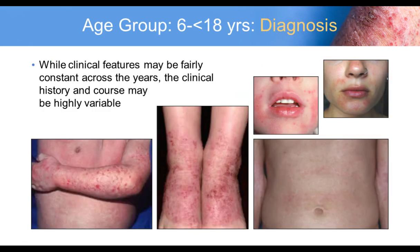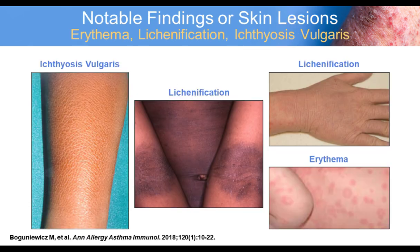We know the clinical features are pretty constant across these years, but of course, the bigger differences are going to relate to the extent of the disease and the severity of the disease, because that and the persistence can be highly variable in this population. We should note the clinical findings can include ichthyosis vulgaris. That's important in terms of registering the degree of the xerosis and dry skin that may be part of our management, as well as lichenification and the erythema of eczematous dermatitis.